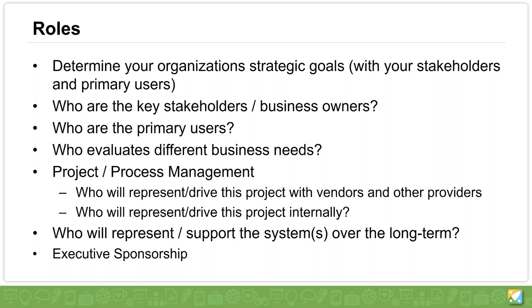Because sometimes what will happen is someone will say, well, I need the system to do A, B, and C. And the outside person will go, well, that's interesting. I understand A and B, but why C? Well, C is because we've always done it that way. Well, do you have to keep doing it that way? We all get embedded in what we're used to doing.